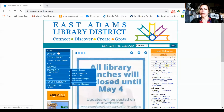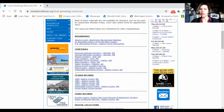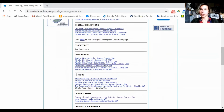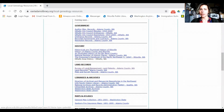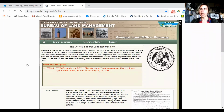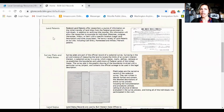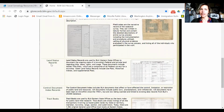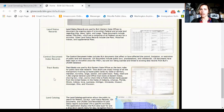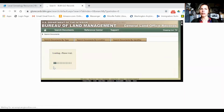We'll go down, at the home, we'll scroll down to research and genealogy, local genealogy resources. And we scroll down, we're going to go to one of my very favorite websites. It is the Bureau of Land Management General Land Office Records. This is where all of the homesteading records are kept. Now, you'll see there's land patents, survey plats, and field notes, land status records, tract books, all kinds of things. But today we're just going to go ahead and take a quick look at the land patent records, if it'll upload.